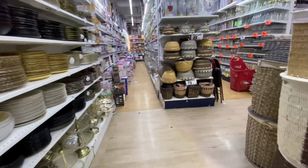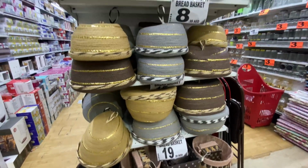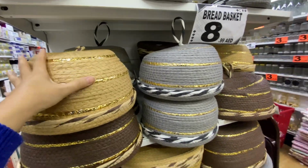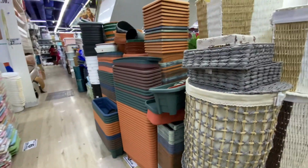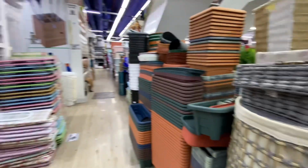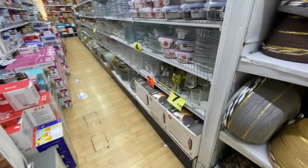Ganda. Doon naman tayo sa section na to. Mabilisan lang tayo. 19 dirhams. Itong mga basket. And bread basket is 8 dirhams. Side na to, merong mga pots and mga big baskets din. So, ikutin natin. It's been a while since we came here.